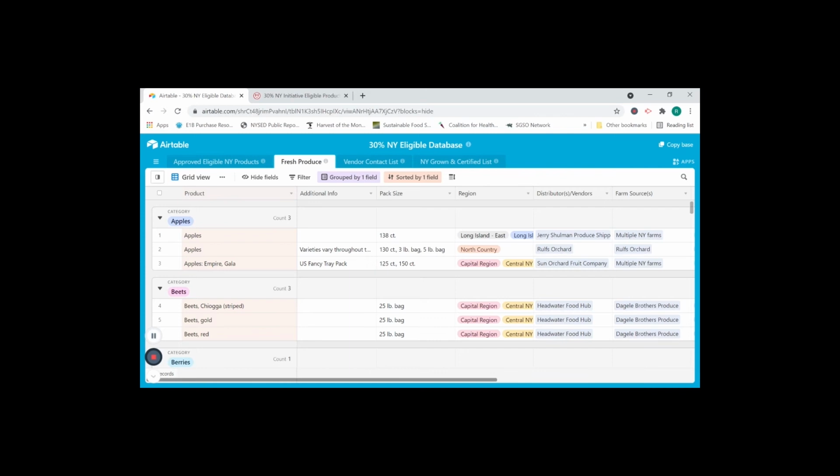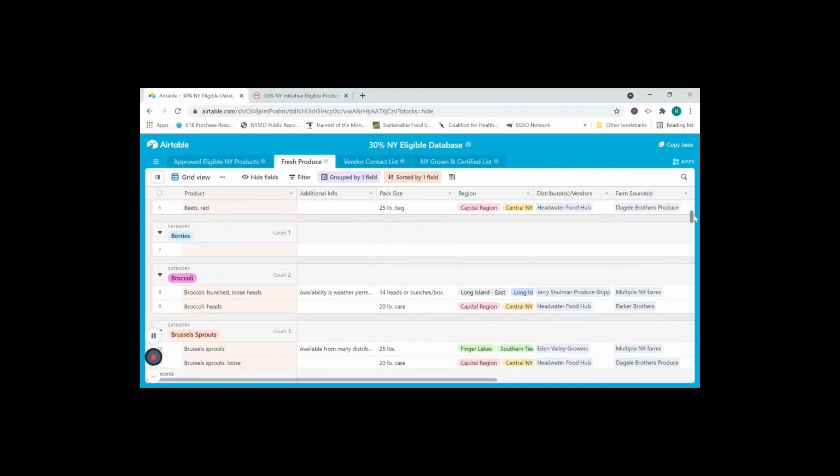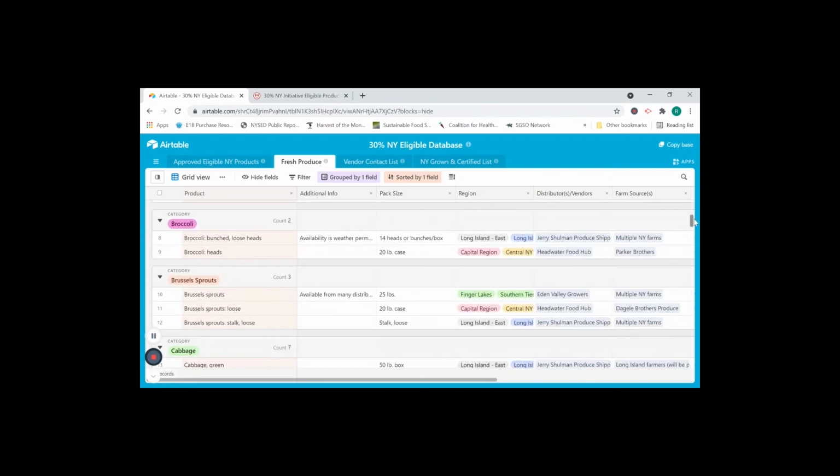When using this table, keep in mind that produce is more fluid than processed products. A distributor may have multiple farm sources for a specific product, and the seasonal availability will vary from year to year. Some vendors, such as Eden Valley Growers, source from multiple farms, which we have indicated as such. The information is grouped by product category. So we have apples, beets, berries, broccoli, Brussels sprouts, etc.